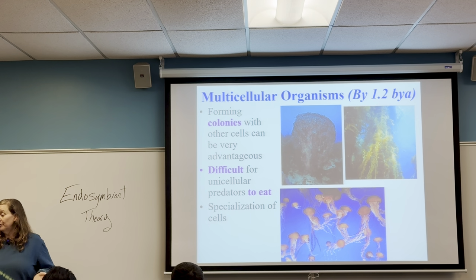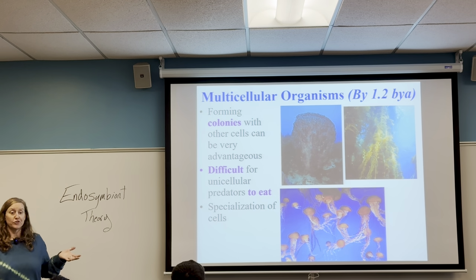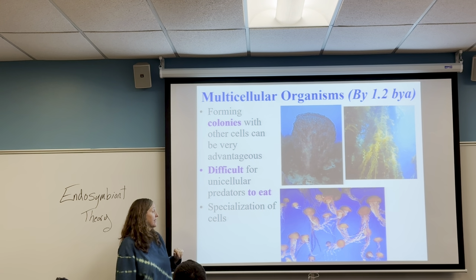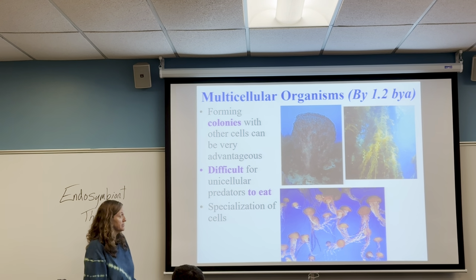Other things that are good about it, if you live in a group, it's hard for a predator to eat a whole bunch of you. You look bigger, you're stronger as a group. So you can fight off predators and they can't eat you. And then again, mention the specialization of cells.